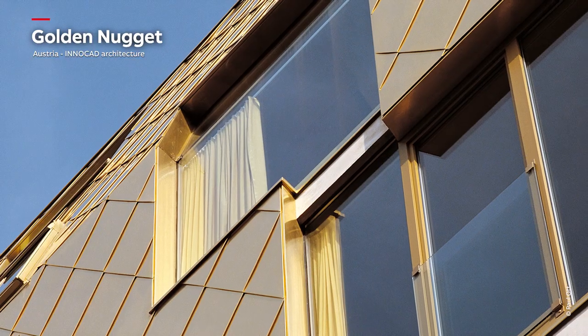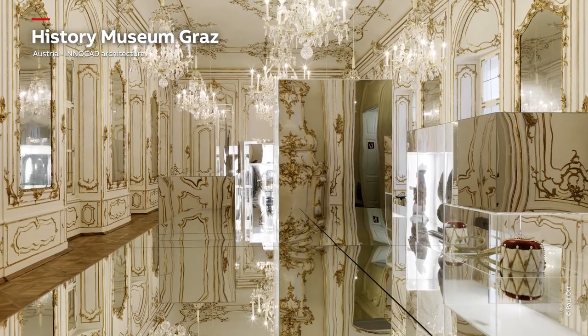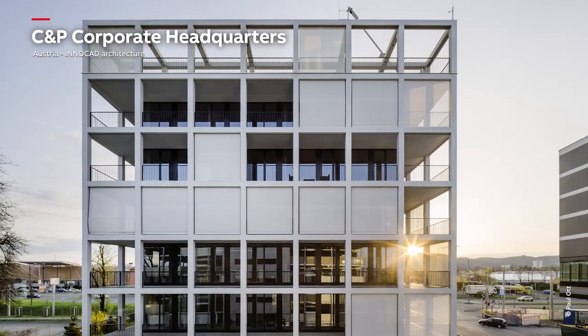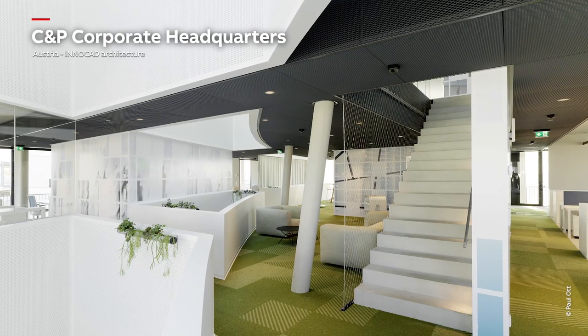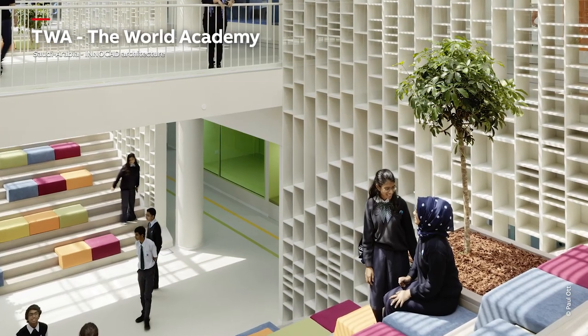The ideal candidate for this task was INNOCAD, whose remarkable record of Austrian projects includes the Golden Nugget, which was nominated for the Mies van der Rohe Prize, and the new exhibition trilogy at the History Museum in Graz. INNOCAD's projects are quirky and unmistakable, but also productive, practical and social spaces.